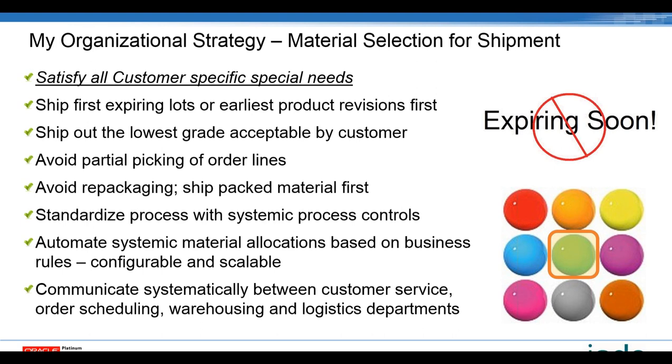But on top of that, you also want to ship first expiring lots or earliest product revisions first, because those would result in potential obsolescence if you don't ship them out fast enough. Ship out the lowest grade acceptable by customers. So for example, you might have a process in which you have binning, let's say, and you get a varying degree of outcomes or co-products from your raw material or components based on the final results. So some customers may accept lower grade products. Some customers are ready to pay a higher price for a higher grade product.